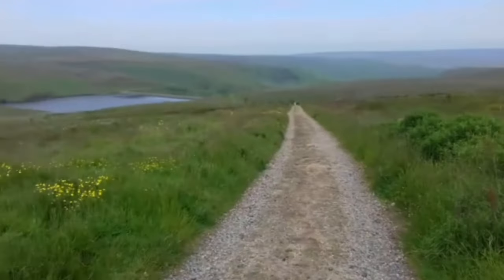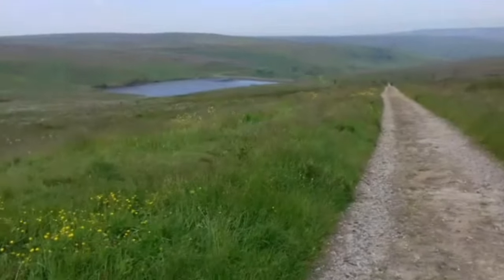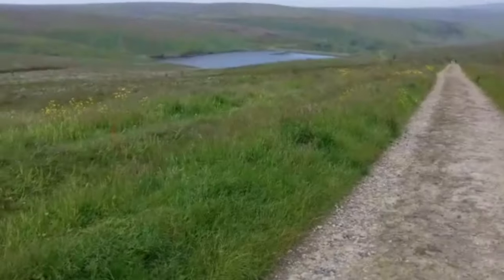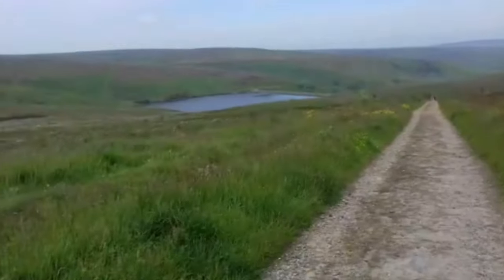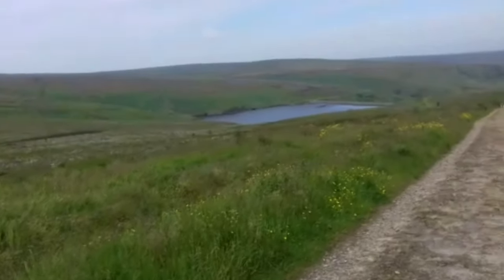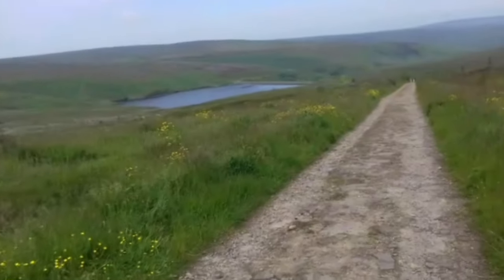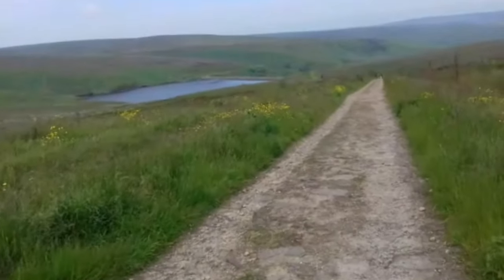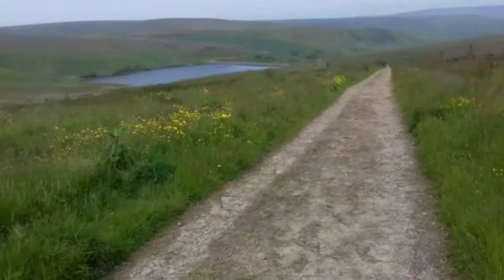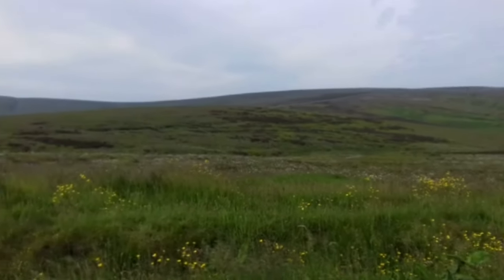Anyway, look at this. So there is, in the distance, the Wessenden Head Reservoir, which was really all I was going to do. However, this looks pretty easy. It's not really a day out, is it? Look how close that is. So I'm going to aim for that and around that and then see how I feel. Because, as I said before, I am an unfit person who needs more exercise. I can still hear those skylarks.